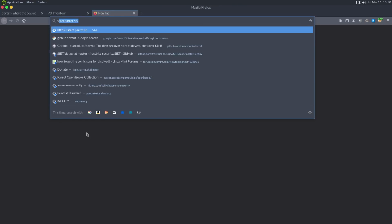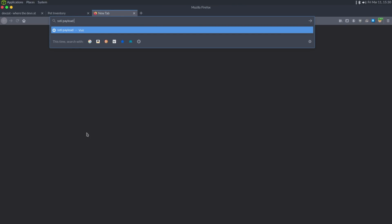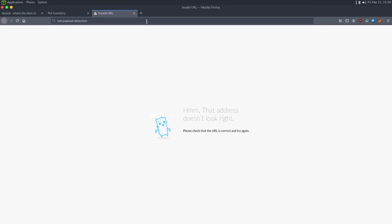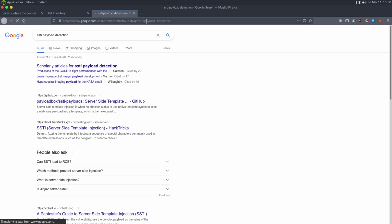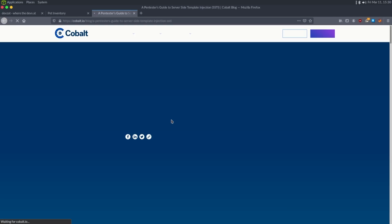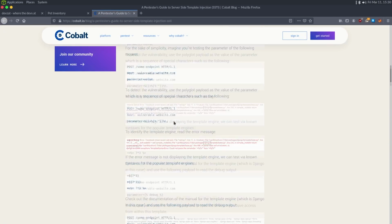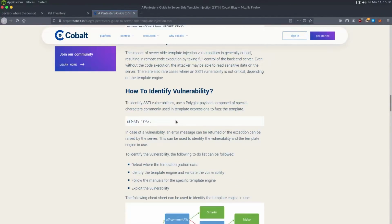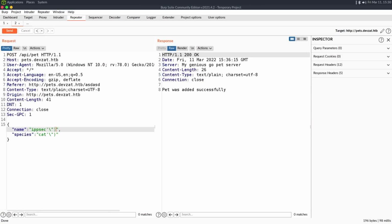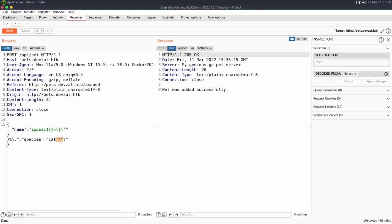I'm going to Google SSTI payload detection maybe, and I should turn Burp Suite off. Let's see. SSTI payloads. This Cobalt page is the one I normally grab. Let's see, there is a long string. See if this thing crashes the server. And I say crash the server because it's not really outputting much user input back. I guess, whoa.